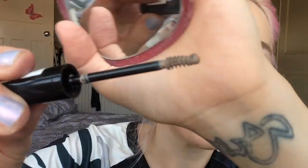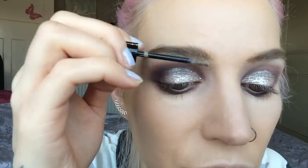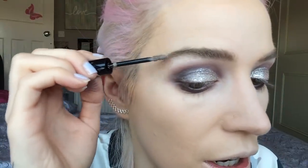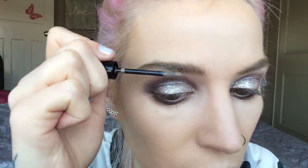Okay, so now that I've done the colouring in, I am going to fluff these up. So I'm going to get the tiny little... Do you know what? This does have little fibres in. I don't know if you can see it, but I can see little fibres in there, but they're definitely not as... I don't know. It doesn't plump up your eyebrows as much as the Gimme Brow, but then again, it's a lot cheaper. So I just use this to manoeuvre the little eyebrow hairs to make them all fluffy.